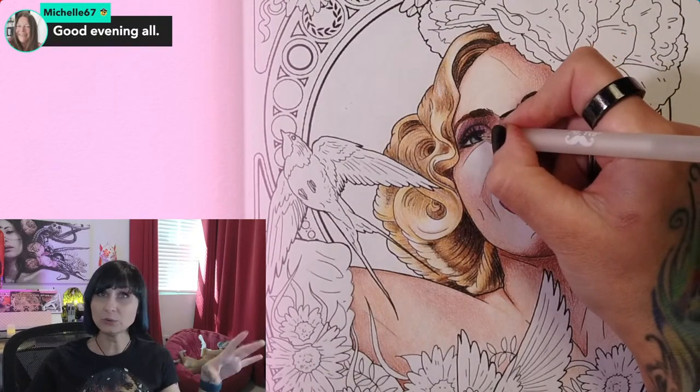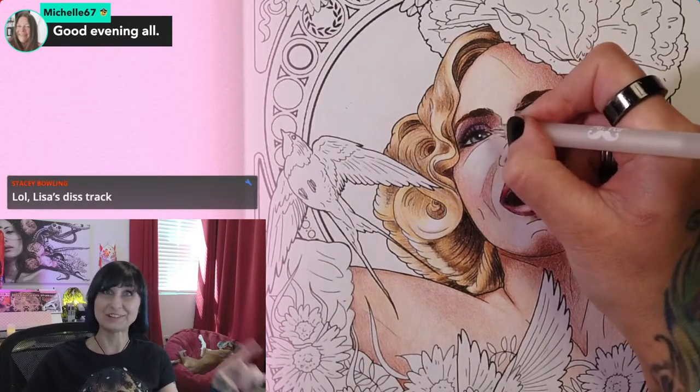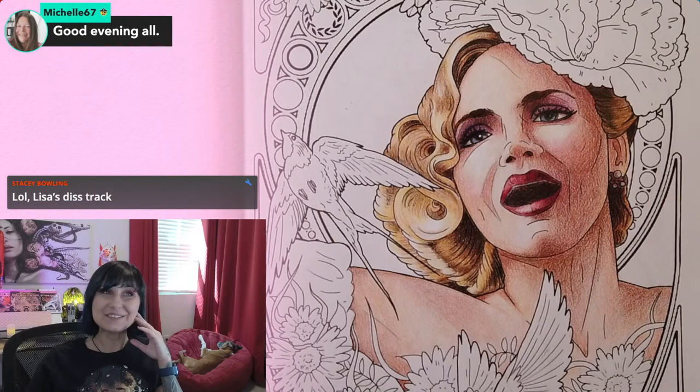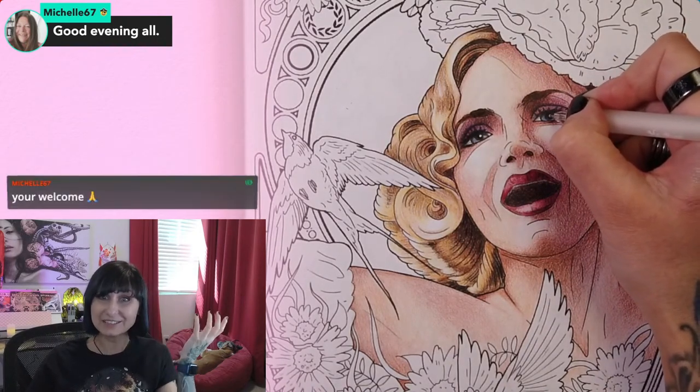So this is my brand new white gel pen, and this right here is literally the first time that I'm trying it, and I love it. I totally love it. I've been suffering with gel pens for so long, and these are actually quite amazing.